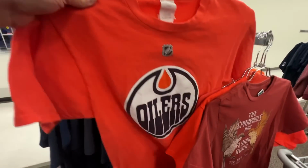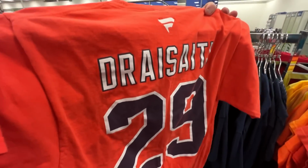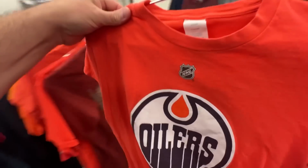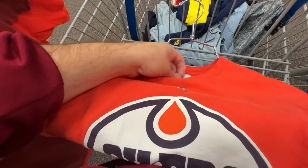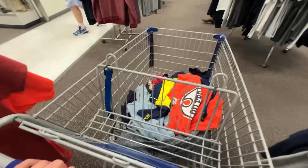This is an Edmonton Oilers t-shirt. Leon Draisaitl, one of their players, number 29, Fanatics shirt. They wanted $2. I don't know if I'll make a ton on this. This is probably going to go in our auction, but I love this kind of stuff. I like hockey stuff when I can find it. I'll take a chance on it.